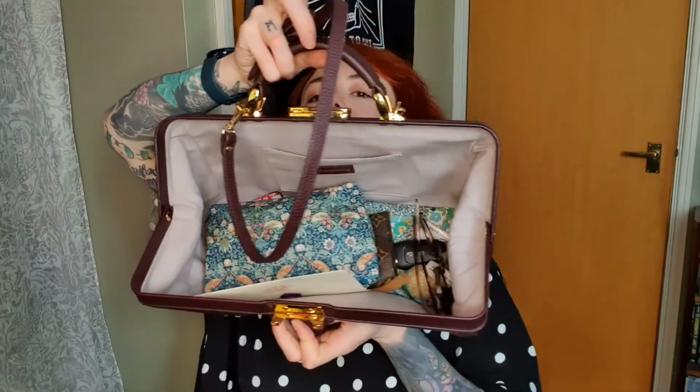But this is the coolest bag ever because you can fit so much stuff in here, and I just love having a bag you can fit loads of stuff in. It's really easy to open. You just pull the lock and there we go, it opens, and there's all the stuff that's in my bag. So I'm going to show you what I carry around on a day-to-day basis. It makes me all lopsided because I carry so much around.